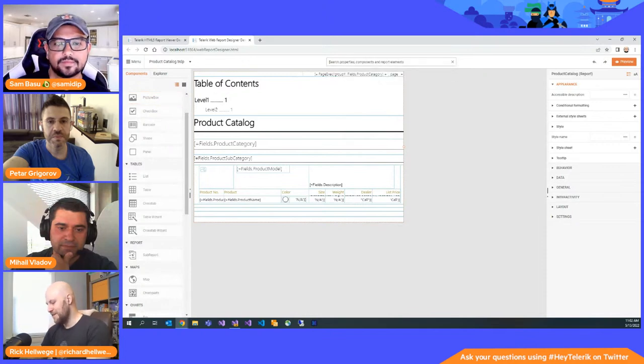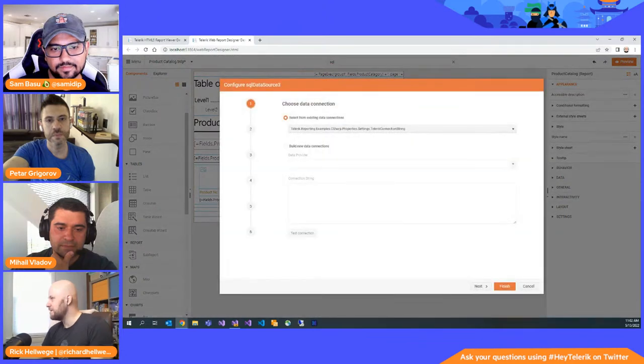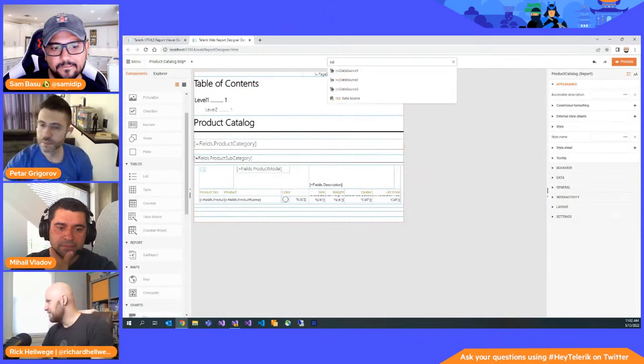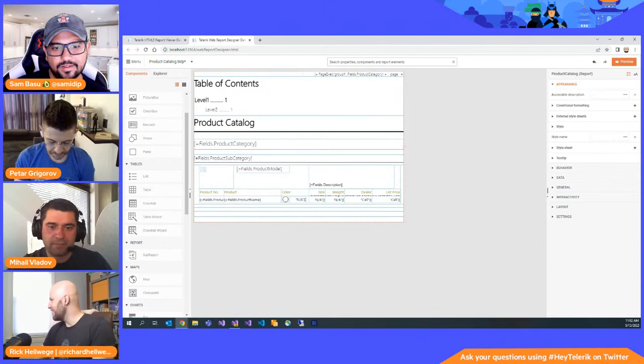If you wanted to do a SQL data source, you can start typing SQL, and we can see this report has two SQL data sources in it that I've already set up. And here's the wizard for creating a new one if you want to do that. So this is a great shortcut to move around the report. And it looks like it's using mark first match and autocomplete, all the nice features. So yeah, this is really cool. And like I said, only available on the Web Report Designer.